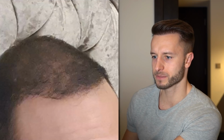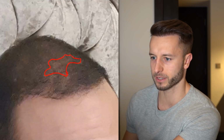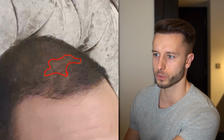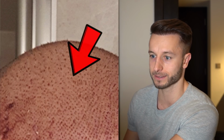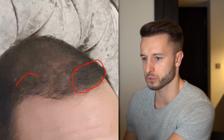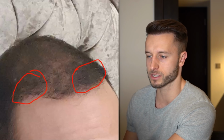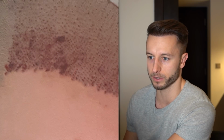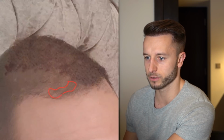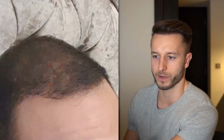Here it also seems like some of the areas didn't grow in as perfectly, but again, the density wasn't so good, was it? So that was to be expected. We noticed that this area is looking better. Also, these areas on the corners, we have noticed that the density that was transplanted there was fairly good, but also here it's looking better, but then the other area here, it's also looking pretty patchy. So this is not very good and definitely requires another touch-up.